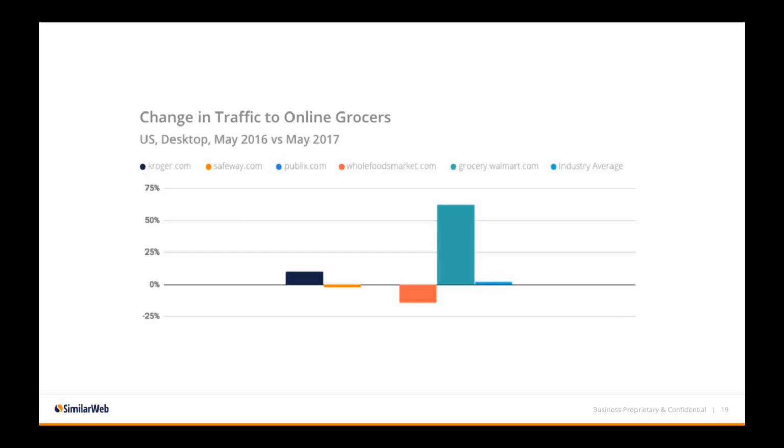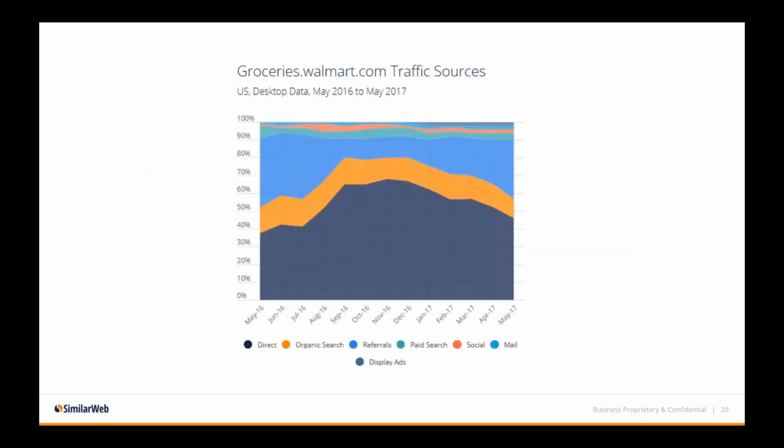So we see the most significant change in traffic starting in July 2016 and continued improvements since. Groceries.walmart.com is also winning in engagement, outperforming the remaining players with a 25% lower bounce rate than the industry benchmark, 5.5 more pages per visit, and 2.3 times more time spent on that site than those competitors in the top 10.